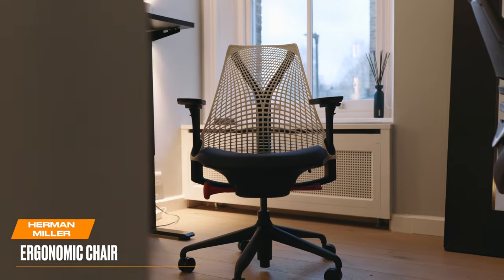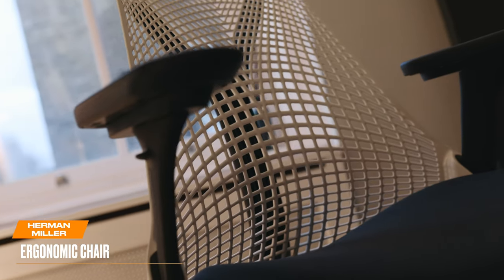Purchase number 4, which is my Herman Miller chair. Those of you that are into your health, you may have looked into other ergonomic chairs. And for me personally, I've purchased quite a few in my years, they're great. But this chair specifically has been absolutely awesome. Really love this thing, both from an aesthetic perspective. I think it's really, really cool.